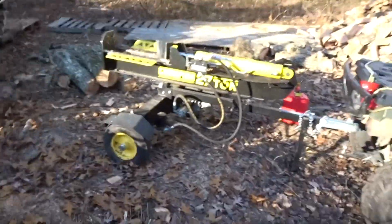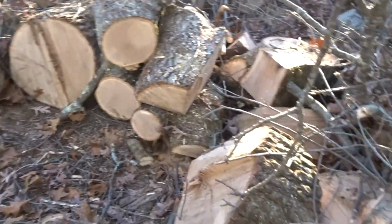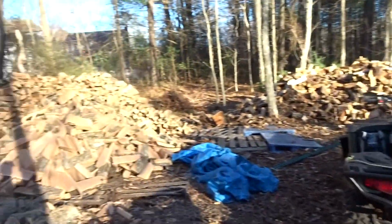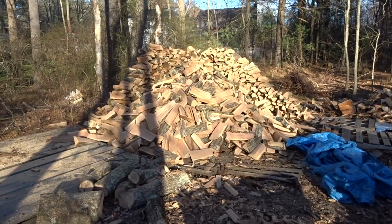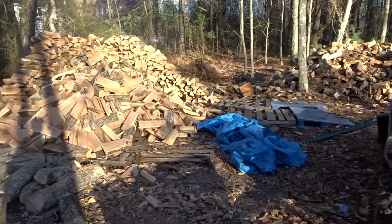Well, we had a rain delay yesterday. Started downpouring a little bit, so I gave up on splitting. Came back out this morning, split a little bit more. Got half the second load done, brush off. Fire didn't want to start, so we just did what we did. But we got probably a little over 2 cord split right there already for next year, which is good. You know, definitely a start.